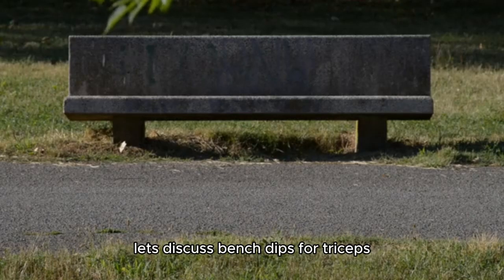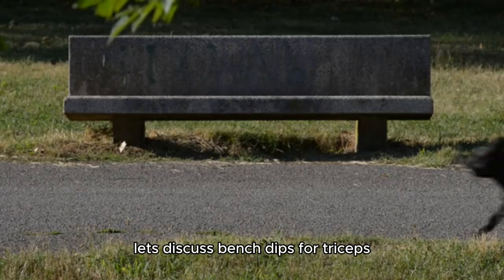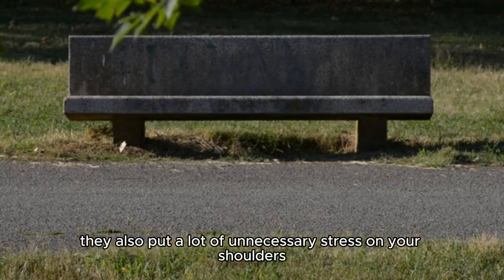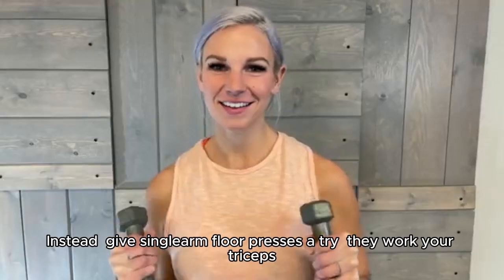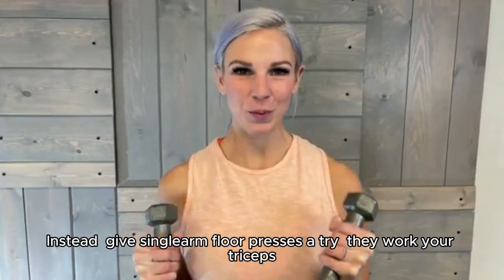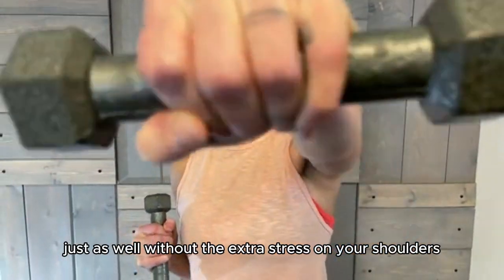Lastly, let's discuss bench dips for triceps. While these are great for working your triceps, they also put a lot of unnecessary stress on your shoulders. Instead, give single arm floor presses a try. They work your triceps just as well without the extra stress on your shoulders.